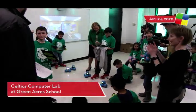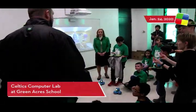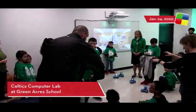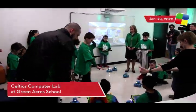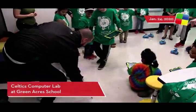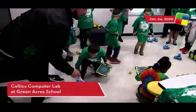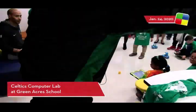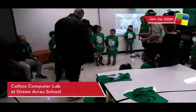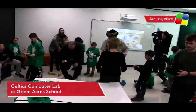All right, so here's what we're going to do. Let's put 1, 2, 3 robots. Let's clear out some of the students that are sitting in the way. We're going to start the 3 robots right here on these 2 tiles, and we're going to race around this table. Okay, and we're going to come back to the finish line. Finish line is right here.